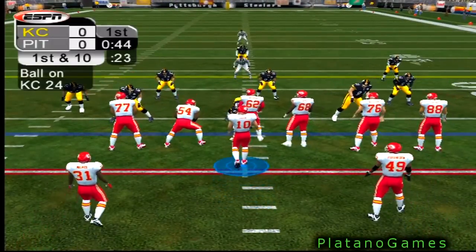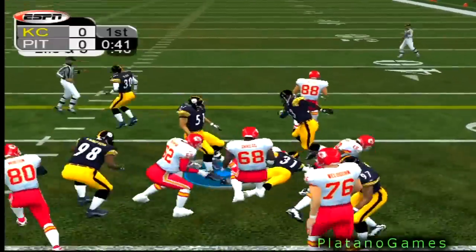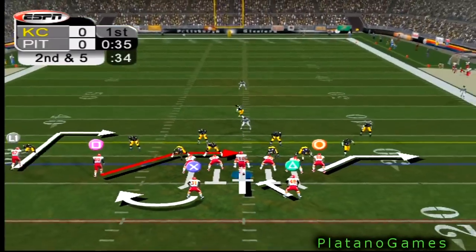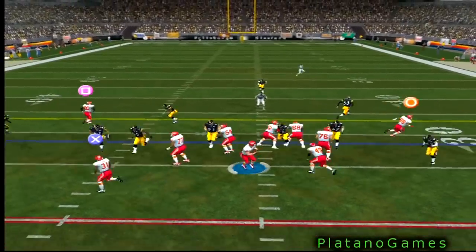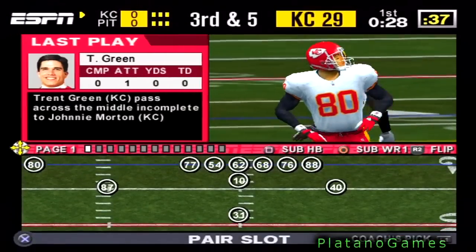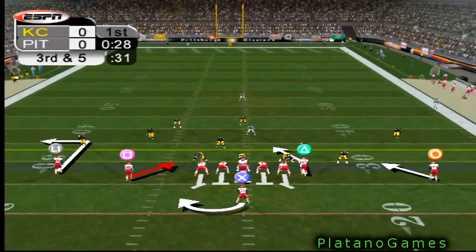The Chiefs are going to try and capitalize on the interception. They'll start this drive at their own 24-yard line. Holmes carries this one off to the right and rambles for about five. This pass will fall harmlessly to the ground, and it's incomplete. Johnny Morton got open on that last play with a slant route, but couldn't bring the ball in.